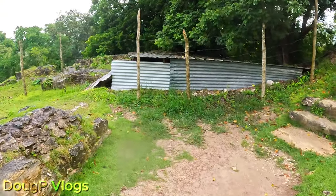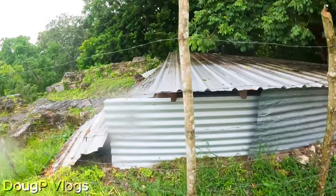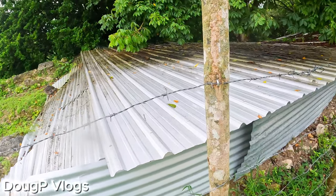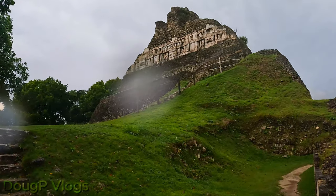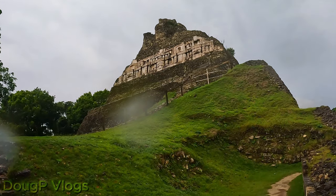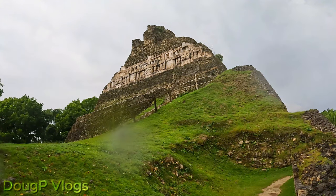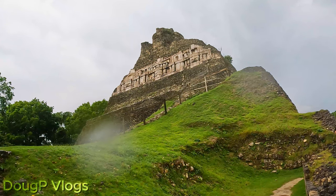What's underneath this tin roof? They probably have some carvings or something down there. Oh, look at that. Wow. I gotta take a 360 photo from here. Excuse me for a second.